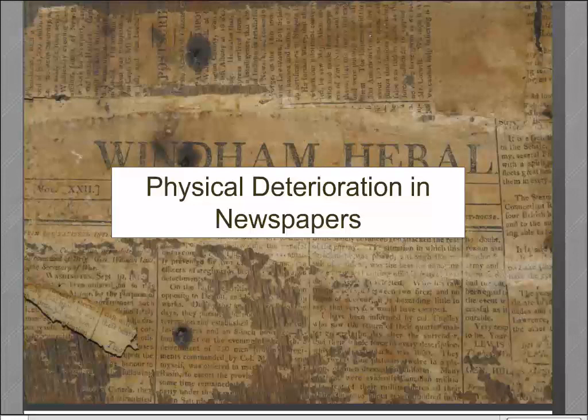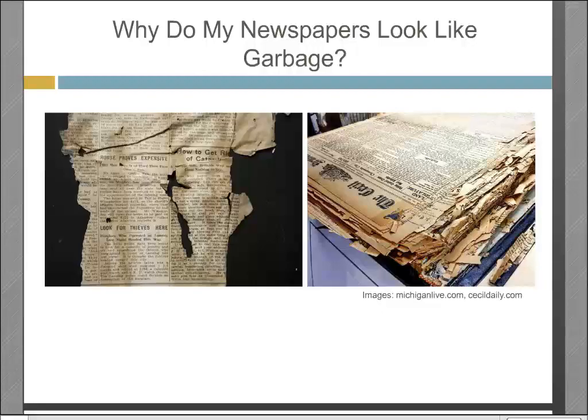There we go. So physical deterioration of your newspaper collection, along with a lack of space, is what usually leads institutions to begin worrying about what the future looks like for these materials. Newspapers tend to deteriorate in a very dramatic way. They look noticeably different, they can smell kind of stinky, and the edges often start crumbling off. They really sort of appear to self-destruct right in front of your eyes, which is scary. So first and foremost, I am here to tell you that it's not your fault.